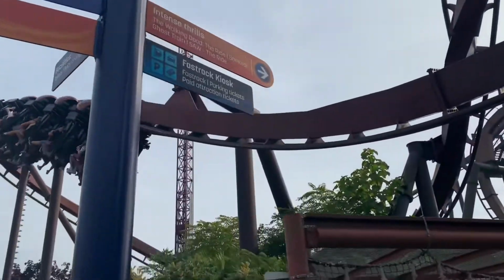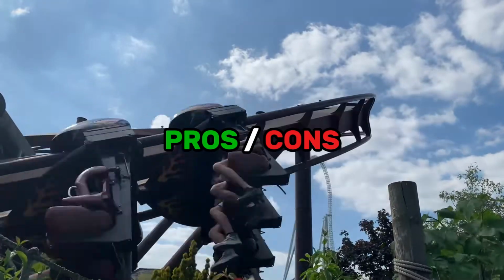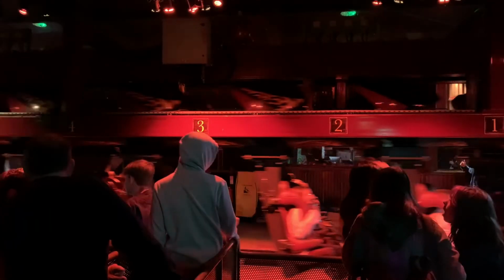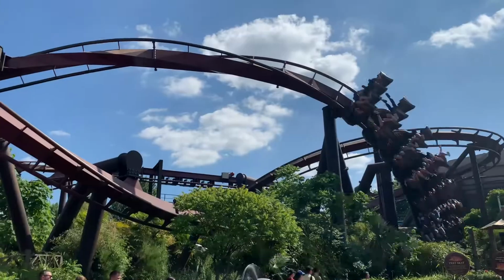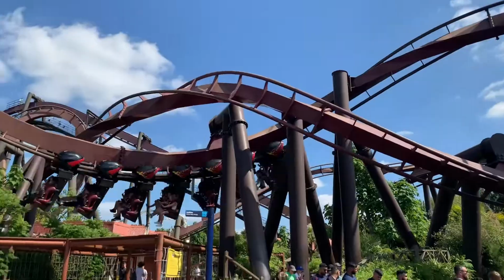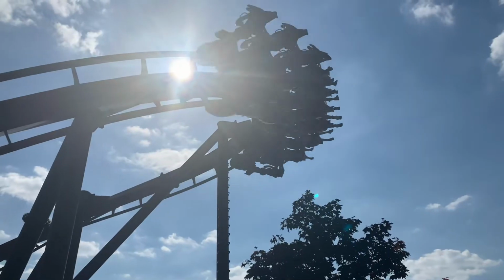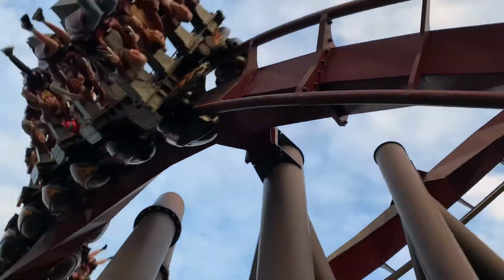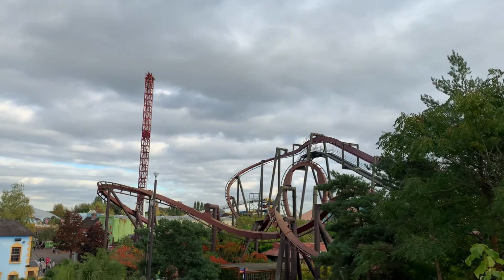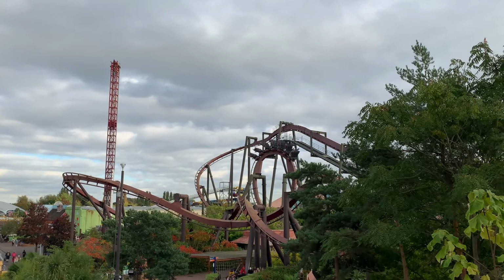And this takes us to the final part of this video where I'll talk about pros and cons of this ride, and then I'll give it a score from 1 to 10, so let's go. The ride gets a big plus in the theming department, because you have the huge volcano where the station is located, and then you have the big jungle where the queue line is, and then you can see the track twist in and out of this jungle, and it is very compact and very whippy.